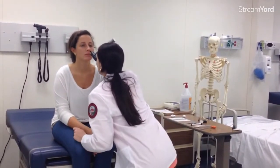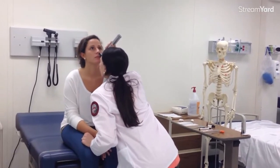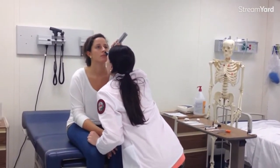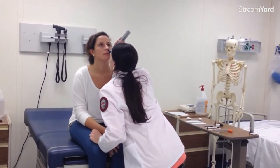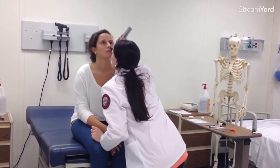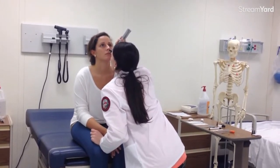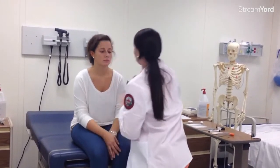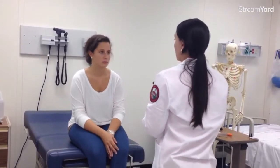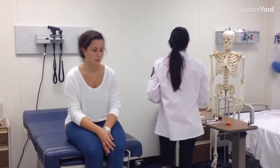Okay. Gonna look in your nose. Okay, your mucosa is pink and moist. There's no obvious lesions, bleeding, or any discharge. Your turbinates are consistent with your mucosa, and your septum is midline with no perforations, which is completely perfect. Okay. And I would do the other nostril, but for today, like I said, I'm just going to dispose of this.